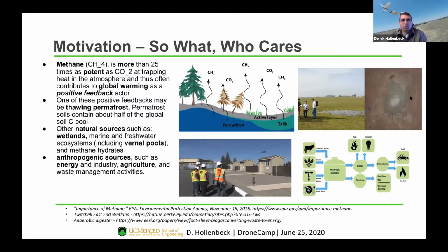And so the question becomes, so what and who cares? Methane in general is more than 25 times more potent than CO2 at trapping heat in the atmosphere as global warming, and it contributes as a positive feedback factor. So in control theory, this is bad. One of these feedbacks could be from the permafrost, which is mainly frozen soil that contains a lot of carbon, and as it thaws, it can release methane and CO2.